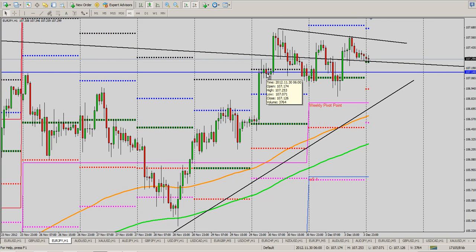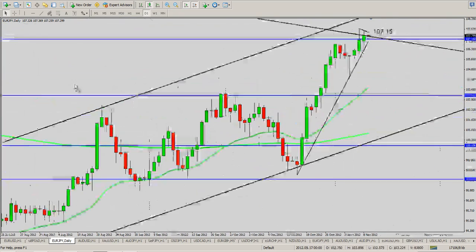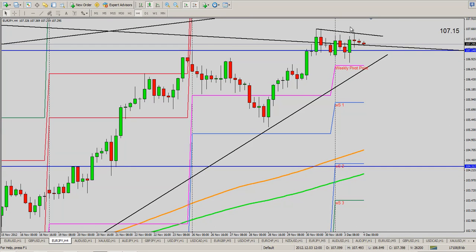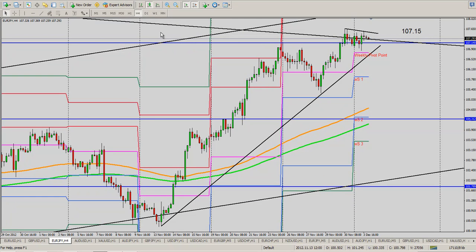Euro yen, on the other hand, although the euro dollar and euro yen pairs tend to follow each other quite a bit, the euro yen is starting to show some very early signs of exhaustion here. Now, if we ever get exhaustion on the euro yen, I'll be genuinely surprised, but we're starting to see a couple of things like consolidation. We're starting to kind of peak here, and the euro yen just doesn't seem to want to go a lot higher. Now, can it and will it? It definitely can. Whether it will or not, we'll have to wait and see.